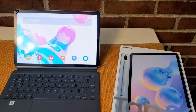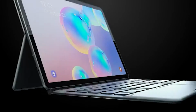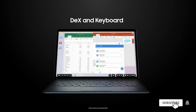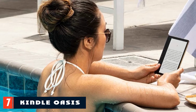The battery life is excellent, with around 14 hours of usage being quoted. Obviously, it depends what you're doing, but they're still good numbers. If you can control the urge to go for the latest gen model and opt for this instead, your wallet will thank you for the savings you stand to make. Moving on to the next at number 7 with Kindle Oasis.